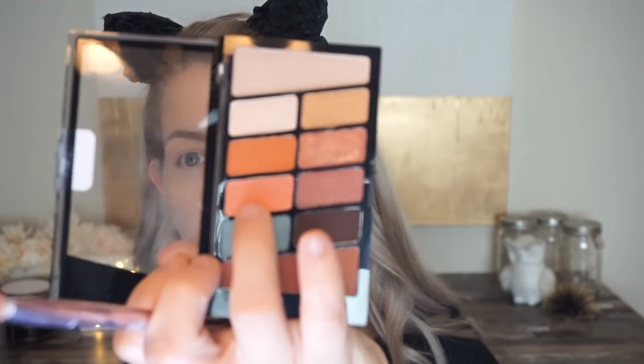I'm not sure how I feel about this color. I feel like without the Fix Plus, it's not pigmented enough, but with the Fix Plus, it's going on a little too patchy. Try to rub it off on my hand first, and then go in a little more. I think that it's a little too sparkly for my liking. And I'm just dipping into this pinker, more pinky shade to kind of add that right here.